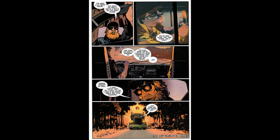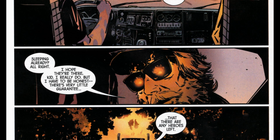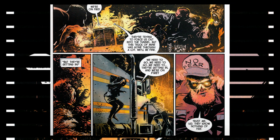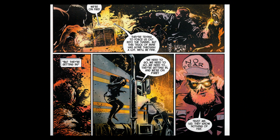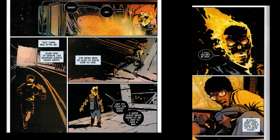And we see some fire on the trucker's glasses here, and that was a pretty good cliffhanger. Now, it turns out the trucker is actually Ghost Rider, and in the beginning of issue 2, their truck gets attacked, Ghost Rider fights them, he reveals himself. David runs away. He's scared of Ghost Rider because he doesn't know who Ghost Rider is, and hey, if you saw a guy with a flaming skull, you'd probably run too.